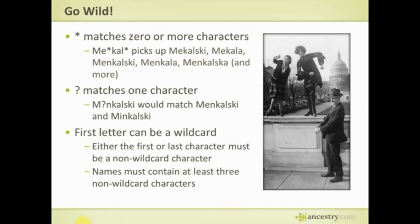The rules would be either the first or last character is going to have to be a non-wildcard character, and the name has to contain at least 3 non-wildcard characters. But other than that, you can pretty much go wild and have some fun with it. It'll shake up your searches and give you some new results, and you may find something really unexpected.